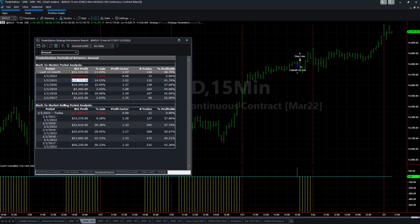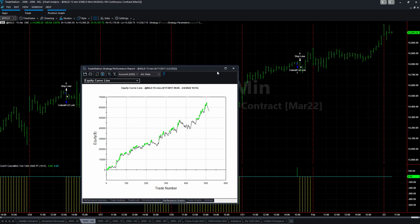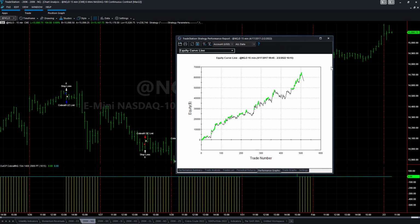20,770 in 2021. 2022 down 7,500. One of our biggest losers right now. And this is using a $600 stop loss. We're going to go over some different options and setups that would have prevented this drawdown if you should take them. So let's look here.